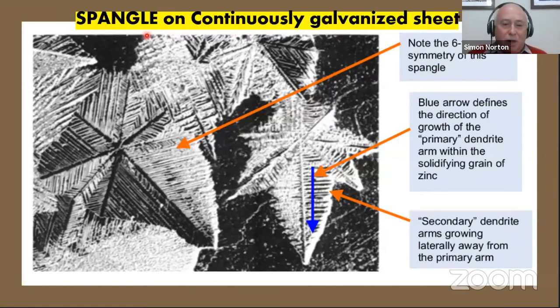This is how the cooling process happens when zinc crystallizes and solidifies in continuous hot dip galvanizing. And as you can see, we have a structure here that's known as a dendritic structure. Dendrites are similar to trees. You have a trunk of the tree. If you look at the blue arrow, you'll see there's a trunk of the tree and then the branches of the tree, hence the term dendritic structure. And the zinc solidifies down this blue axis and then outwards from there. This then provides you with the spangle or pattern, and you can choose when you purchase for your design whether you want no spangle or a very large spangle.